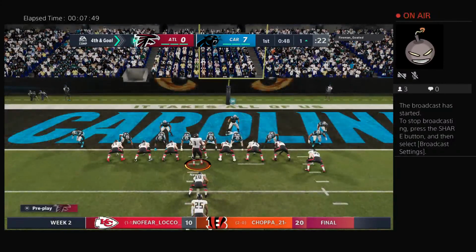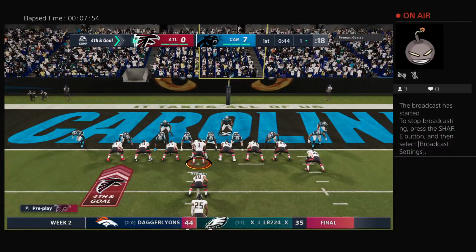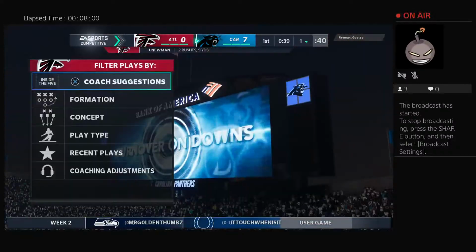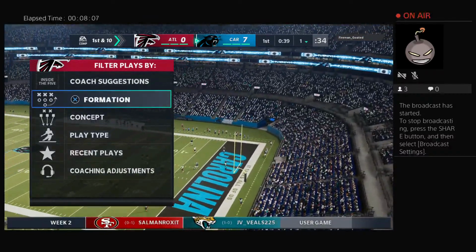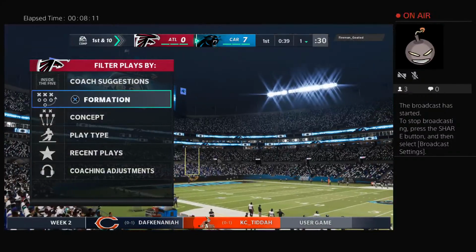The offense is staying out there. Here we go on fourth and goal from the 1. They'll go with a keeper, trying to wedge his way in there. No signal. I don't think he got there. He didn't. They try the sneak, but not enough push. He doesn't get in. And the Panthers defense is able to deliver the goal line stand.